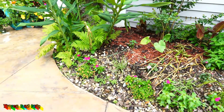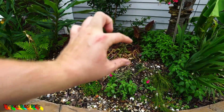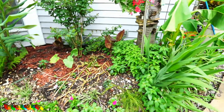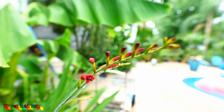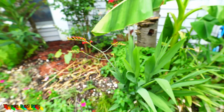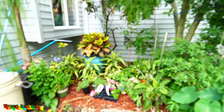Then here in the foreground, I just quick planted some vincas and portulacas, some tradescantias, and some tiny sun impatiens. This will look better once everything takes off. It's not quite there yet. The crocosmia though, those are looking good. Those are starting to come into bloom in some different areas of the garden, over in the butterfly garden as well.